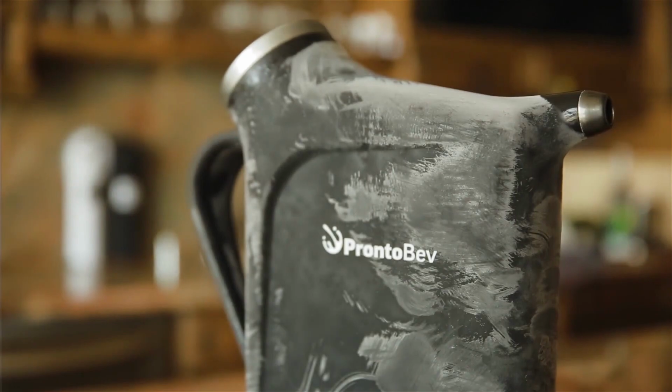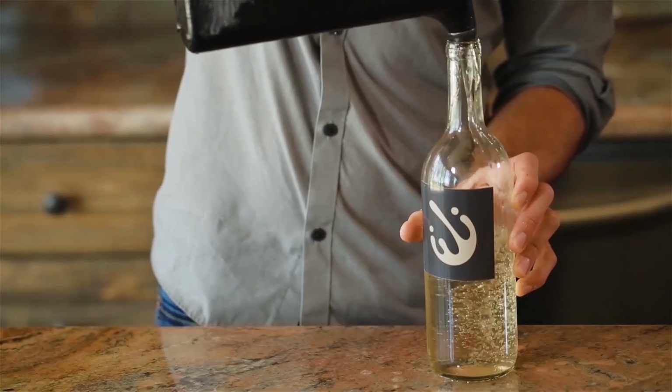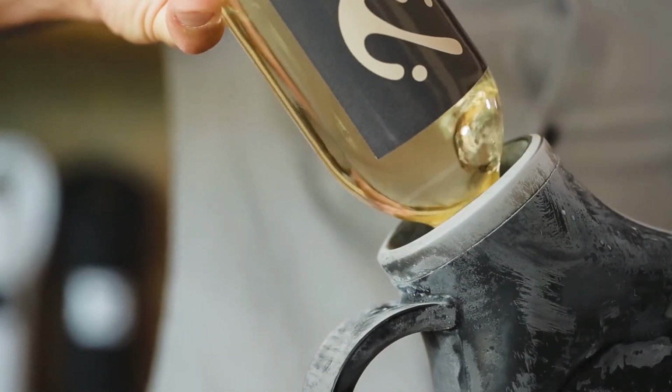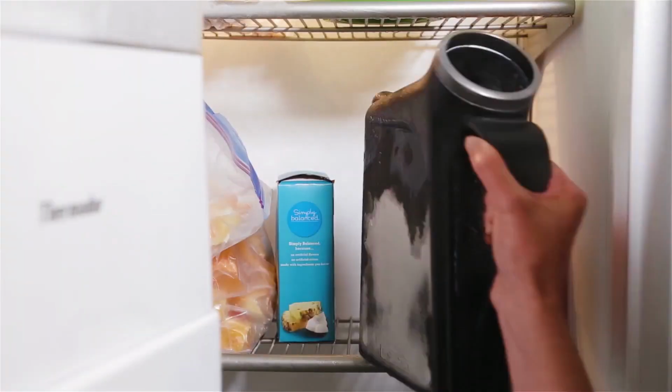Pronto Bev can be used to cool vodka, coffee, tea, lemonade, and you name it. Just pick the Pronto Bev out of the freezer, pour in your drink, and wait for 30 seconds. It also comes with a display that shows the current temperature of the device. Once you are done with your first pour, Pronto Bev can repeat the chilling process 2 more times before it needs to be returned to the freezer.